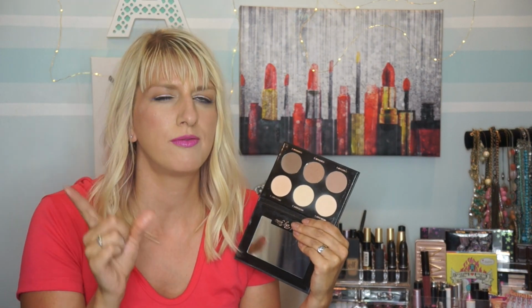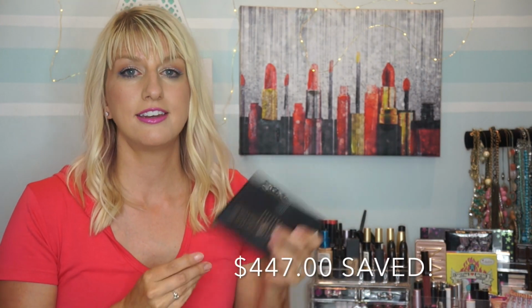I love that formula. I wish that formula was in the Rainforest of the Sea palette, which is kind of stiff. Even though that is a great palette for someone who just wants practical neutrals, for someone who has a large collection of eyeshadow palettes, and I've got this contour palette, I just don't really find it necessary.